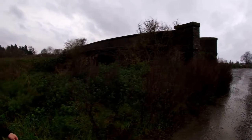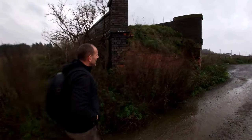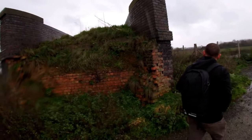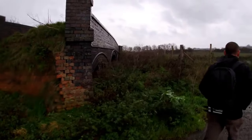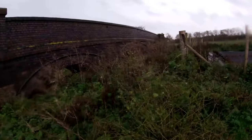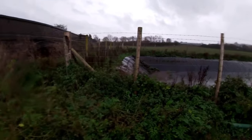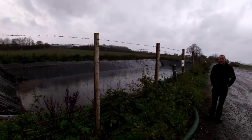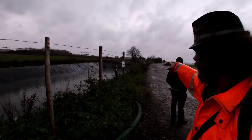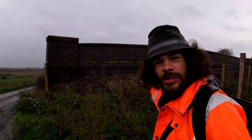Yeah, again, it's got three arches. It is, isn't it? Wow. Yeah. Oh wow! Oh, so they used the railway cutting as a slurry pit. That stinks. And of course the railway line would have come down here and straight through to Rushden.